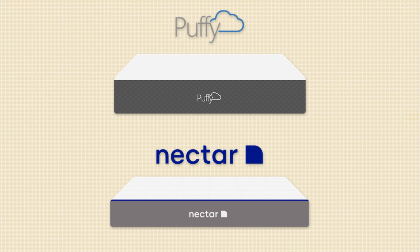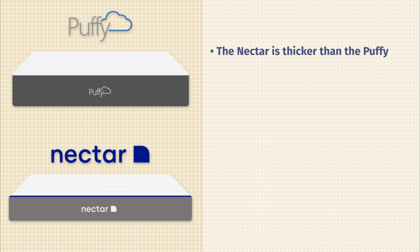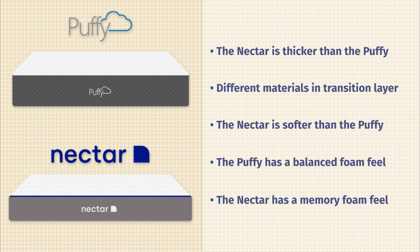And now let's talk about the differences between these two mattresses. First off, the Nectar is thicker than the Puffy. They have a different material in their transition layer. Also, speaking of firmness, we found the Nectar to be softer than the Puffy. And in terms of feel, we thought the Puffy had more of a balanced foam feel. The Nectar had more of a classic memory foam feel.